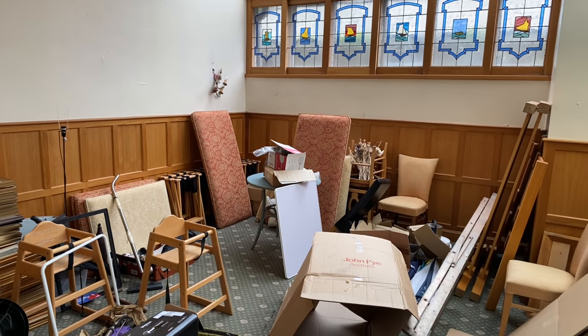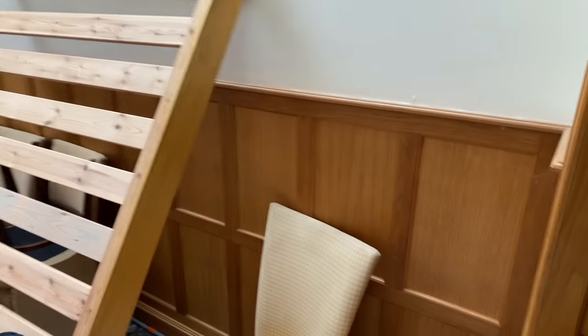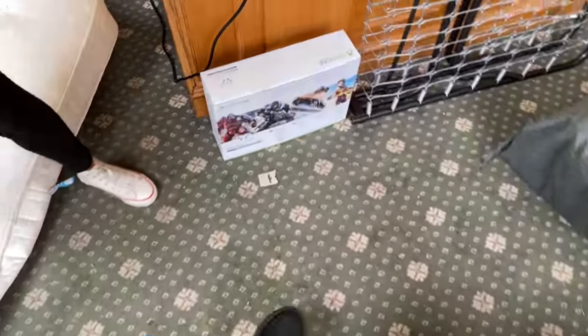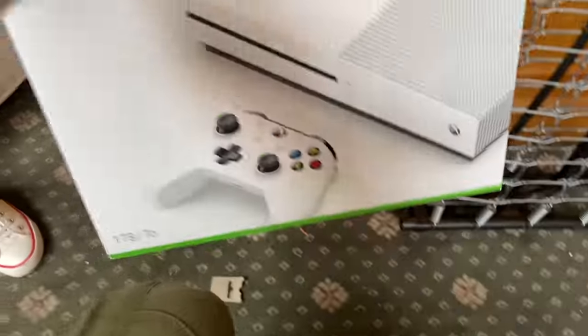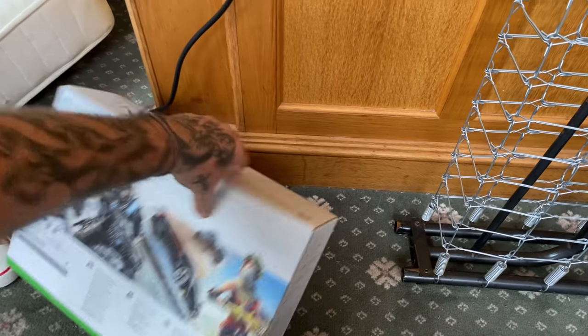What was that? That was odd. Wow, I can't believe that. That's really cool. No way. There's not an Xbox One in there, is there? Nah, it's empty. How funny. Of course it's empty. It's not going to be in there, is it? Not going to leave that behind.